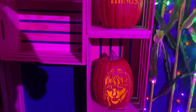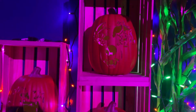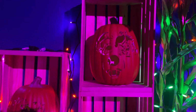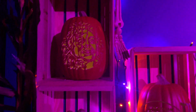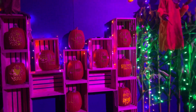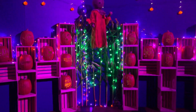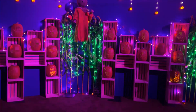Taylor Swift, The Stranger Things, Mario, Luigi, Toad, and to top it off, Pennywise. So this is the full decor. It's time to move on.